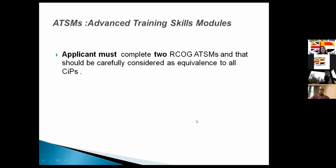Right. So before you apply for the ATSM or CESR pathway, we agree that you have to cover all what I mentioned before, which is the PIs and CiPs from the training portfolio. And also, it is a must that you complete ATSMs, Advanced Training Skills Modules, at least 2 of them. And please be careful when you choose your ATSMs, because they should be equivalent to all the previous steps we have mentioned and covered. Right, so you have to get 2 ATSMs.